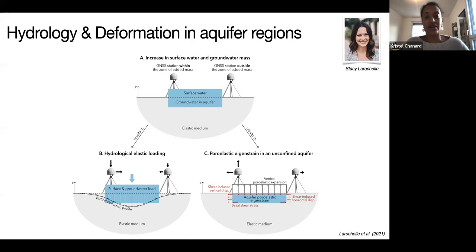So for example, if we look at aquifer regions, we will have different types of deformation associated with changes in surface and groundwater. So if we're looking at GPS derived deformation, displacement in this kind of region, we'll have an effect that's panel A on top. We'll have a combined effect in the deformation coming from surface water and groundwater. And this can be decomposed in two things. The first one is panel B, the hydrological elastic loading.